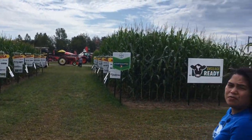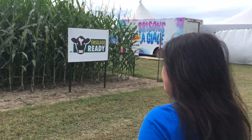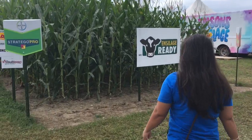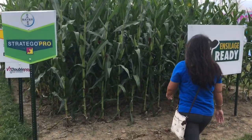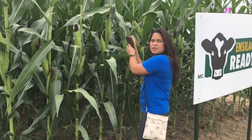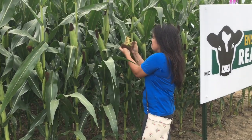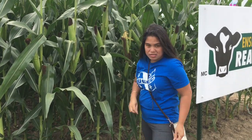Is this a different kind of variety for the corn? That's what you do there. Another one. But this one is smaller than the other one. Can I open it? Oh! Not good. The other one is much better. It's yellow.